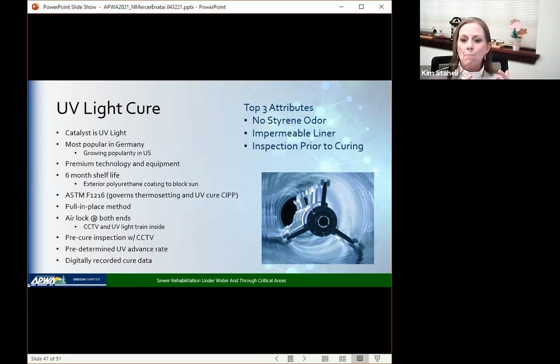But the best quality of UV cure, or the thing that I like the most, is that you pull in the liner, you then inflate it, and you run the UV cure light sensing mechanism, or the light train that you see on the right side. It has a camera with it, and you run it down the pipe and back to make sure that your liner has fully expanded and is fully fitted prior to cooking it.